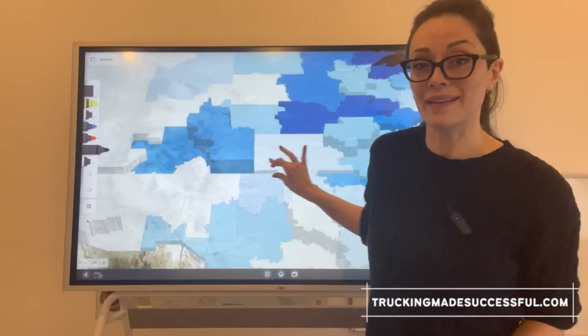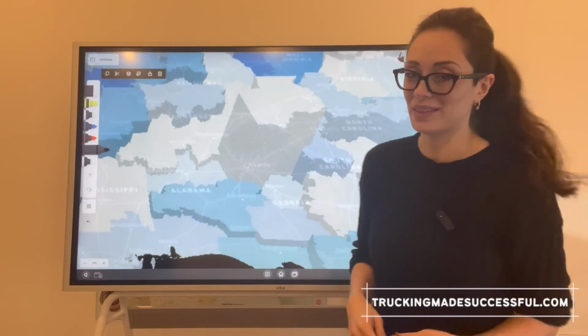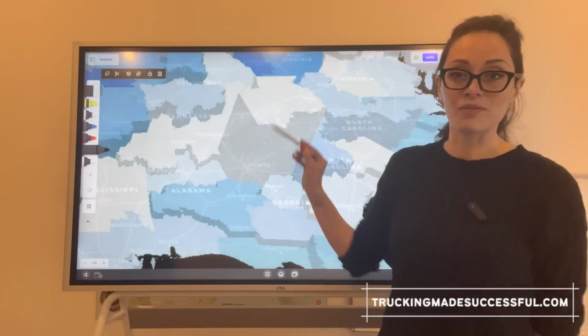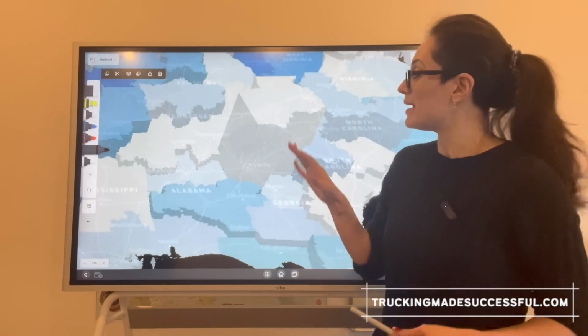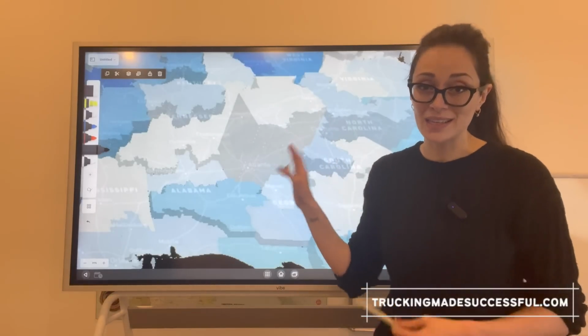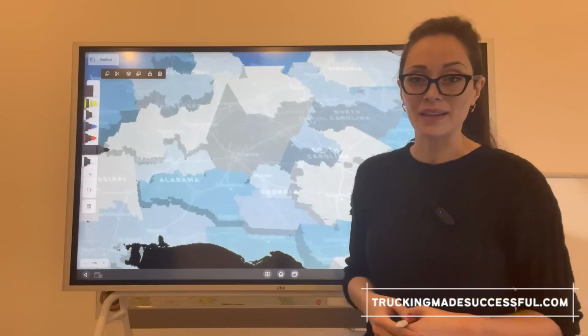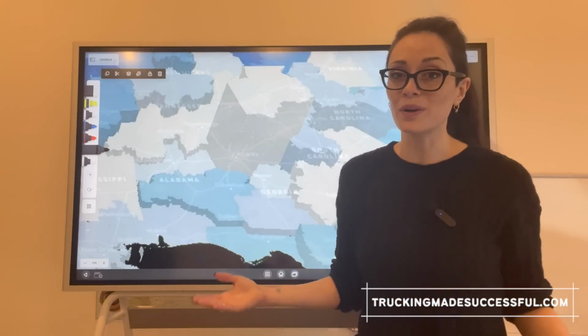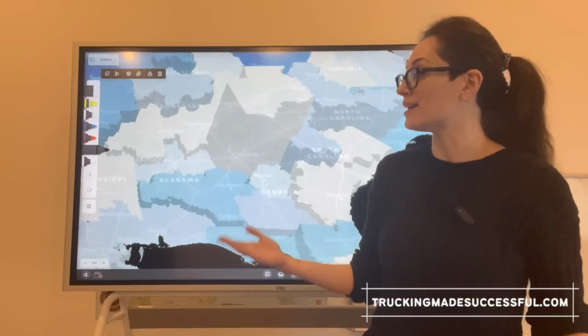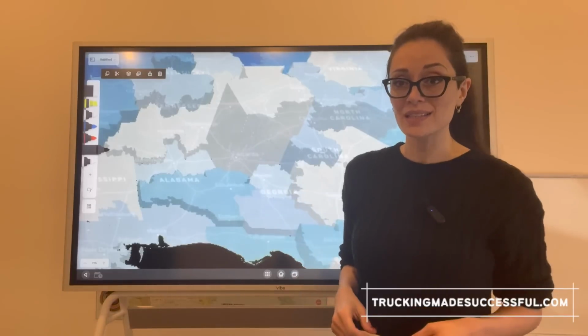Now let's look at the Atlanta market because this is the most elevated market out there. There is a ton of volume in the Atlanta market, but as you can see, it's extremely light, which means that the tender rejections are close to zero. Basically, this is the type of market that has a ton of loads on the load board, but nothing to really choose from because the rates are so bad. And this is because the tender rejection index is pretty low.